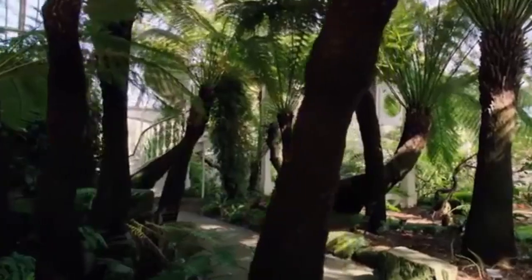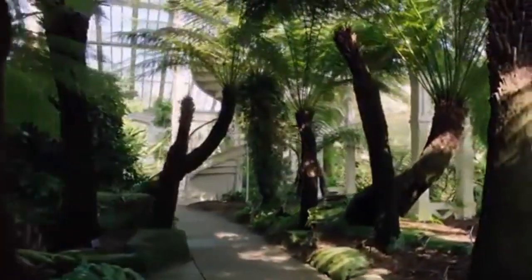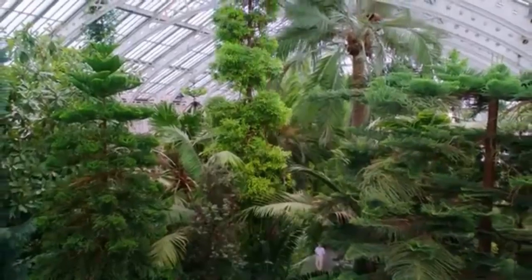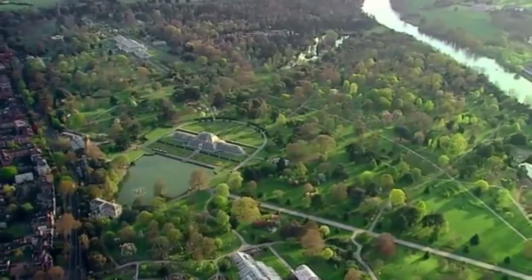And we can watch all these dramas unfolding in just one unique place, outside in the gardens and inside these spectacular pavilions of glass. The Royal Botanic Gardens at Kew.